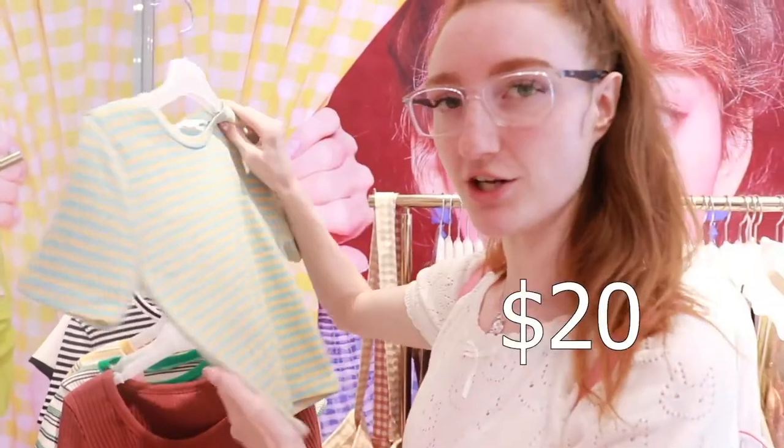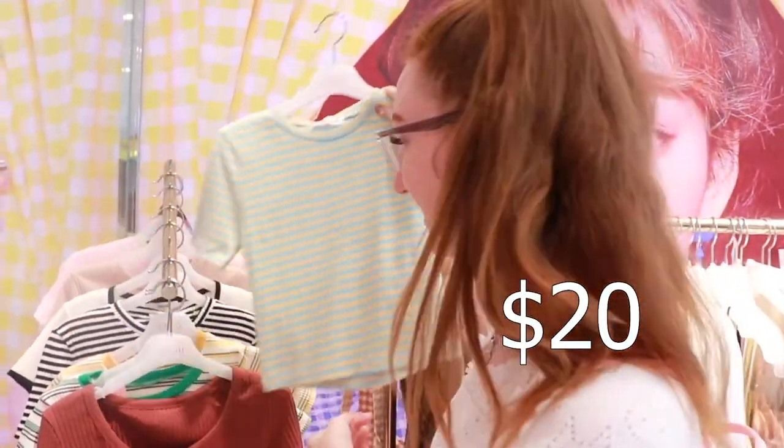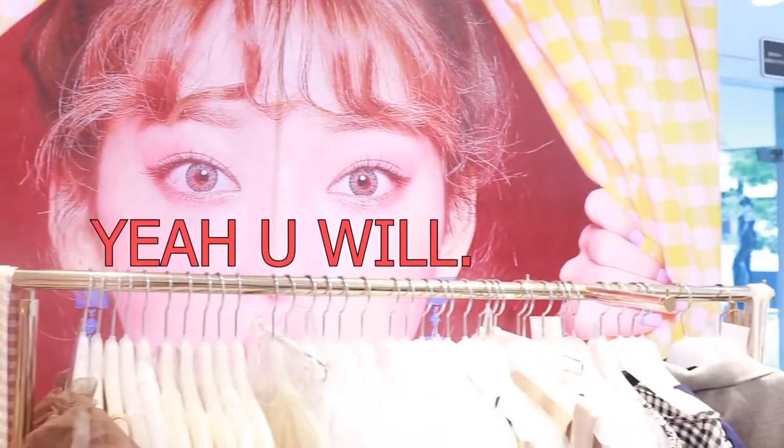So cute. Okay, that's like $20. That's really cute. This is all made in Korea. All the Chew products are made in Korea, so I don't mind paying a little bit more because I find the products that are made in Korea are really, really good quality, so I'll think about it. What are you getting?